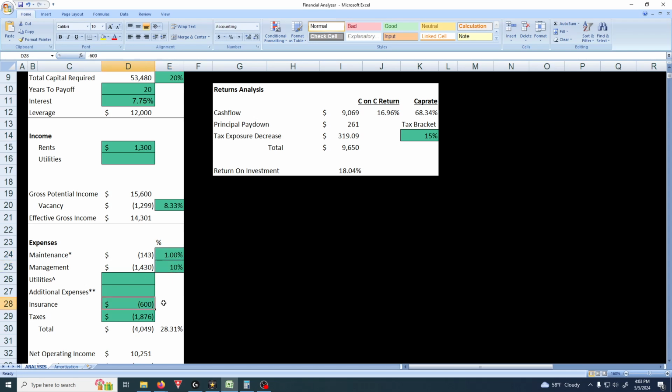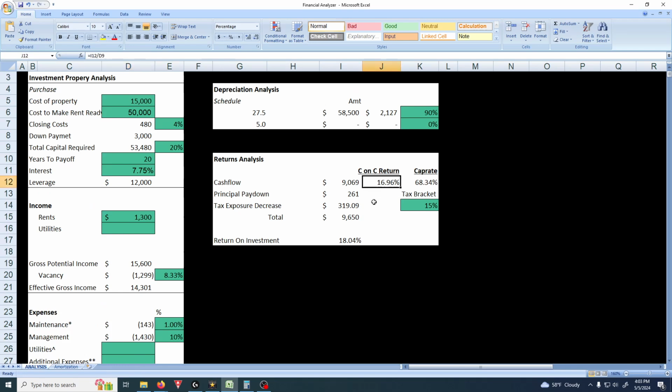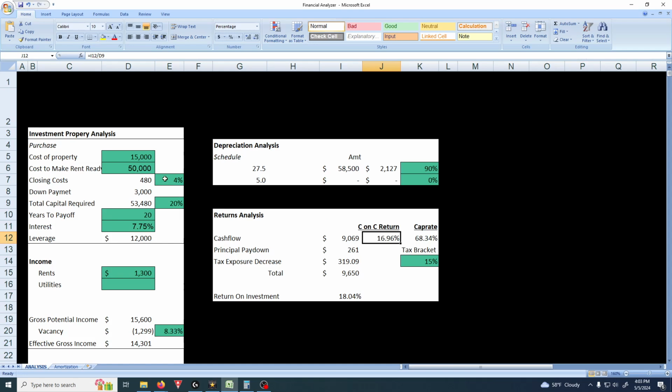Management 10%, insurance 600, and the taxes are very low because this house is assessed for very little. I think it's assessed for $35,000 or something like that. So right now we have a 17% cash on cash return. You know, I want 25%. However, the plan would be this is all going to be cash. So $65,000 in cash, which is the downside. I'm going to have all that money tied up in the deal.